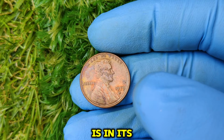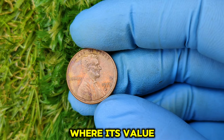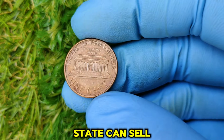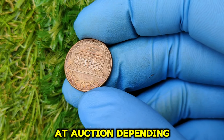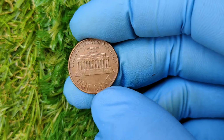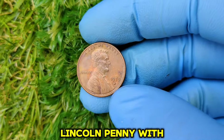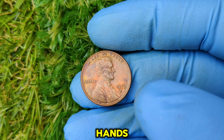If the coin is in mint state, meaning it looks nearly perfect, without much wear, its value can rise even higher. Coins in mint state can sell for up to $2,500 or more at auction, depending on the demand at the time. So, if you're lucky enough to find a 1970D Lincoln penny with the double die error, you could be holding a small fortune in your hands.